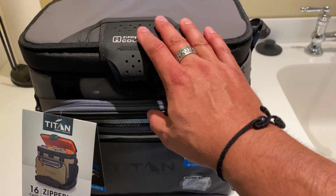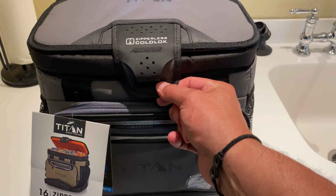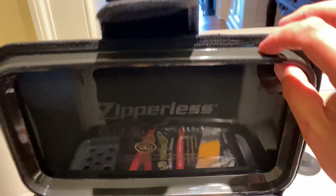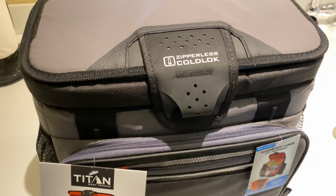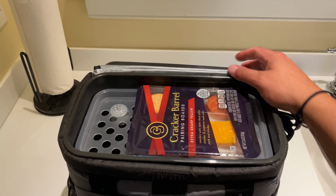But here's the big thing for me. This is sitting in your passenger seat. Think about it. You're driving, you don't have time to fumble with zippers. You literally just lift that up. You can see it has this plastic that goes down into this other plastic. So when you want to shut it, you just push it shut and Velcro it. So super easy, guys. Super, super easy.